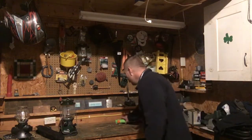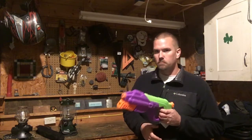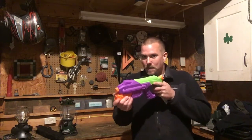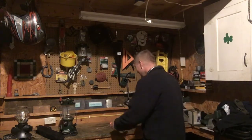And last but not least, this is one of my favorites, a cheap water gun. For those times when the missus is by the campfire reading her book, I can sneak up behind her. Gets her every time.